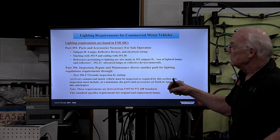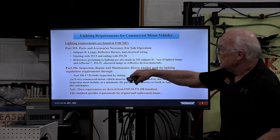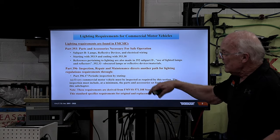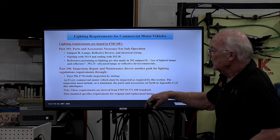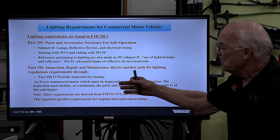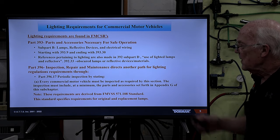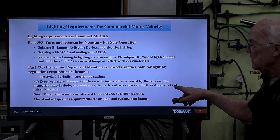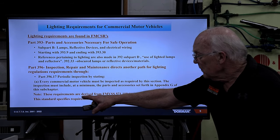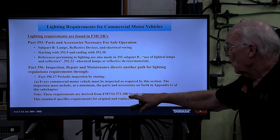I walk through some of this stuff, but in that regulation starts from 393.9 to 393.30, okay? And again, you're gonna have the handouts over here, and these are requirements, and of course they become part of our periodic inspection requirement that winds up being in Appendix A. I got Appendix G, I forgot to change it to Appendix A. Now, these requirements derive from Federal Motor Vehicle Safety Standard 571.108.